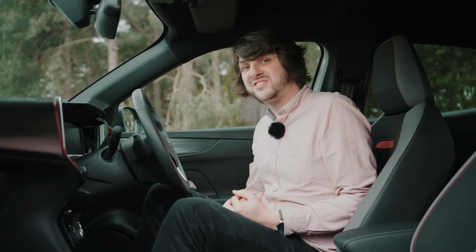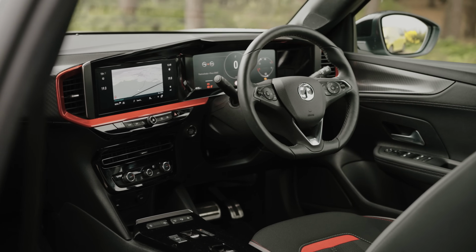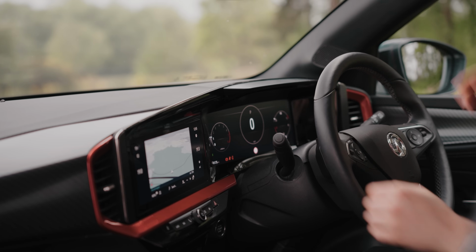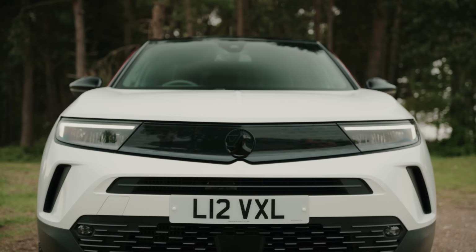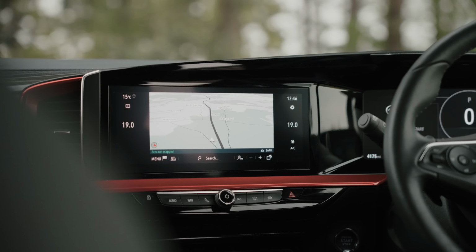It's not just the exterior that's had a glow up either. Everything in here has changed as well. Sitting in the driver's seat, the first thing you notice is this curved fascia in front of you, which is supposed to look like the visor on the front of the car. It houses your digital instrument panel and your infotainment system.